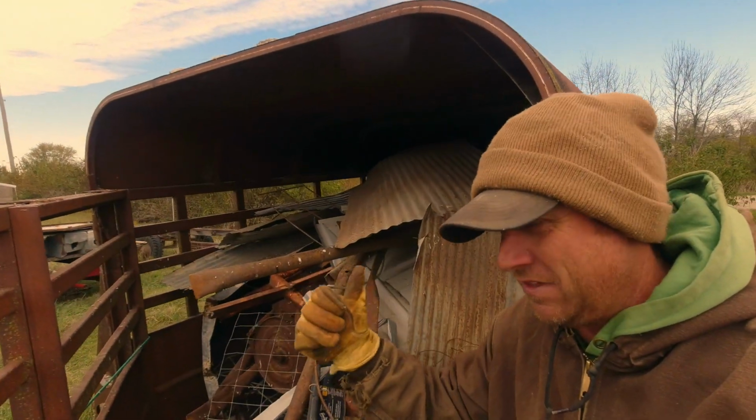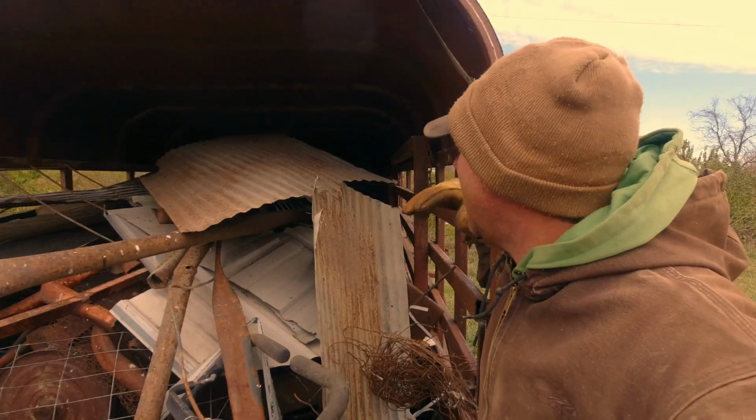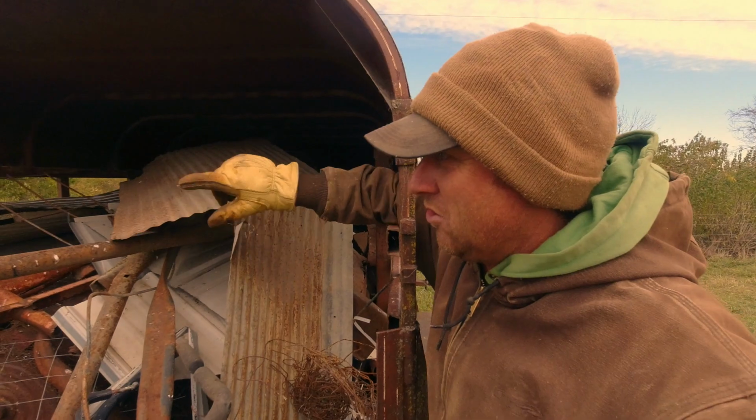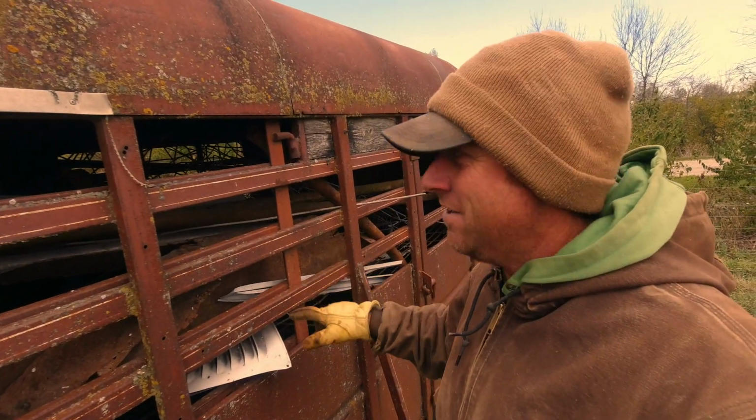What should I do with this old stock trailer full of scrap metal? It's kind of falling apart, and I've just been throwing scrap metal in it. Things like old tin, broken fence, there's an old auger in here. Anything that was metal, I've been throwing in here.